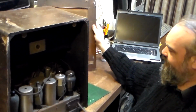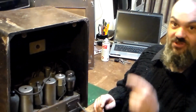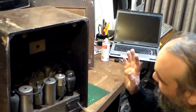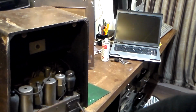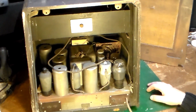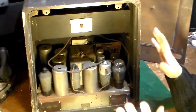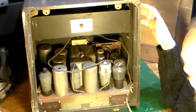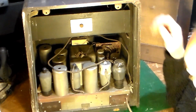Right, I'll get you repositioned. I'll get you down so you can see a little better what's inside. But like I said, for a set that's just been found, it's not actually too bad. Right, hopefully that's a little bit better. I've just tried to get the lighting a little more so you can see inside the radio. And really, it looks pretty damn good in there, doesn't it, for something that was dug out of a skip.